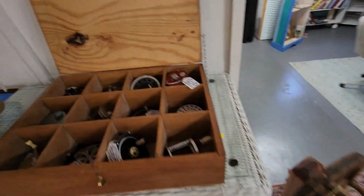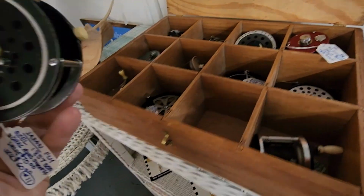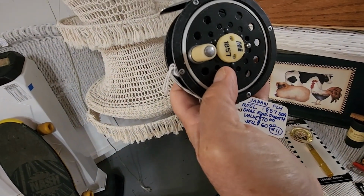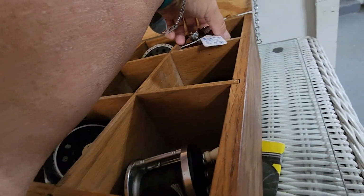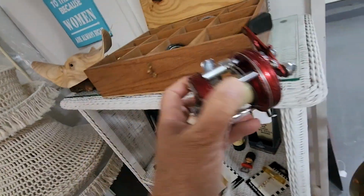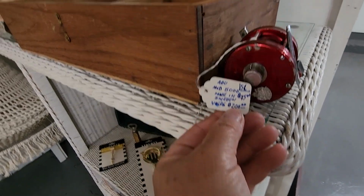Oh, this is so neat. Did you see the old reels? Oh, look at the old vintage reels, guys. These are so neat. Value $70. So these guys know. This one's from Japan. I have this one actually hanging up in my house right here. So, as you can see, these are well taken care of, very well. And here's the price on this one.